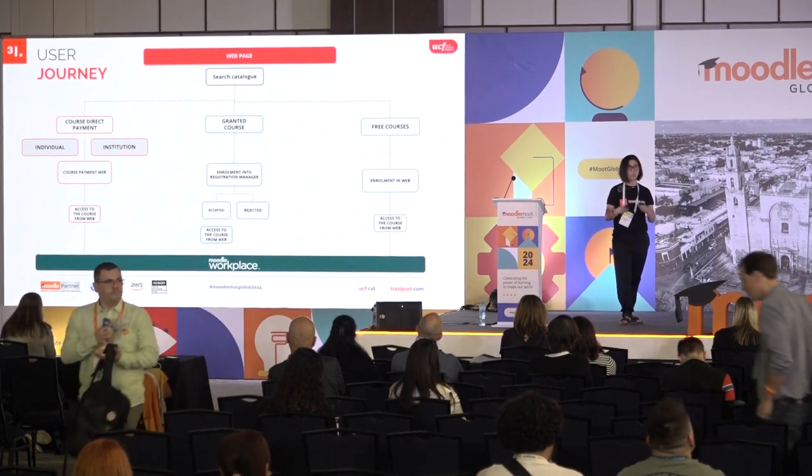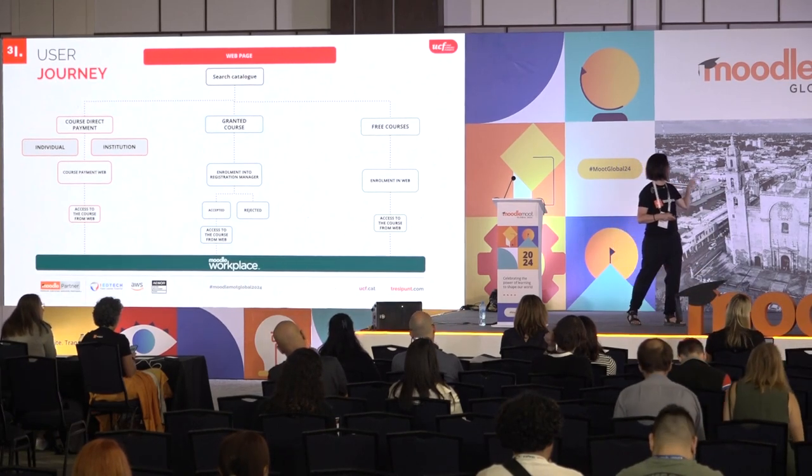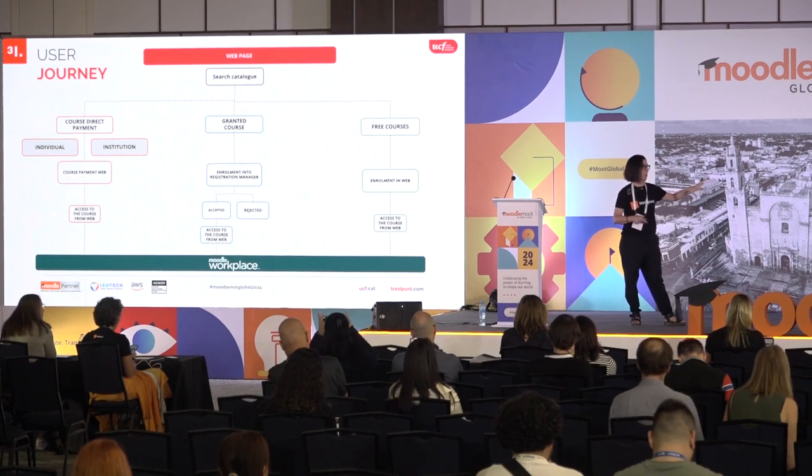And as a user journey, the example of the 90% of the users that enter through the web page would be this schema here.